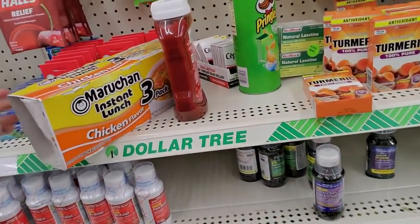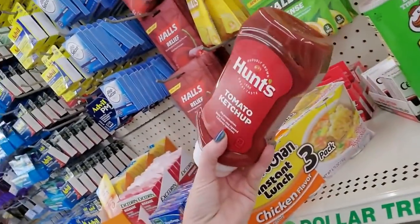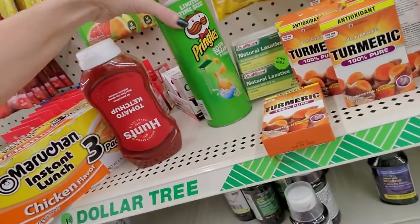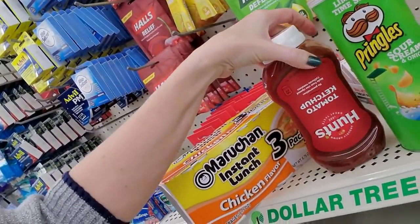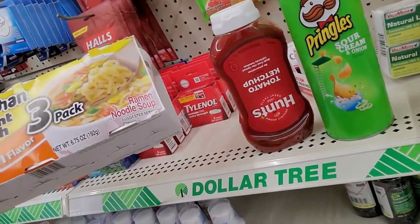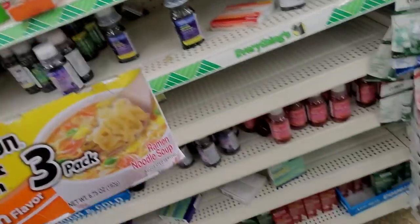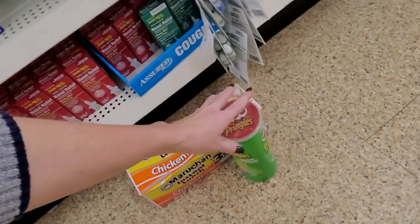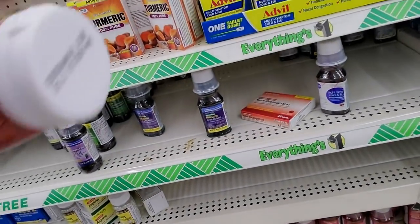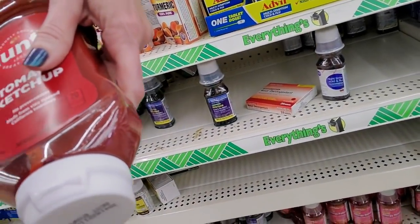Oh, and ketchup. Okay, so we have a combination of treatments here. We have sour cream and onion Pringles, ketchup, and ramen. These all have to go in purgatory, and I dub this to be purgatory. It's a big thing of ketchup, 20 ounces.